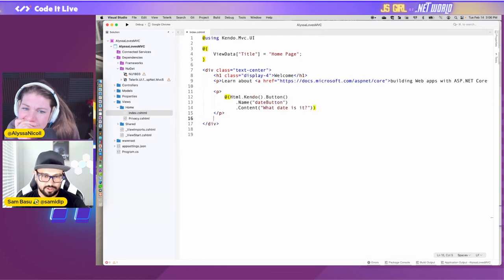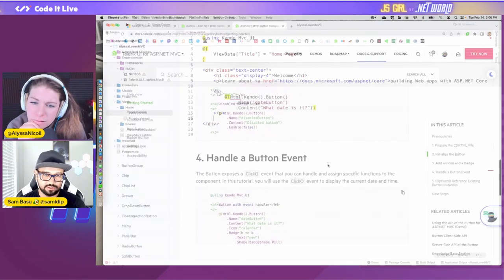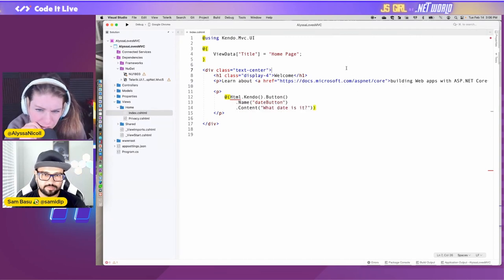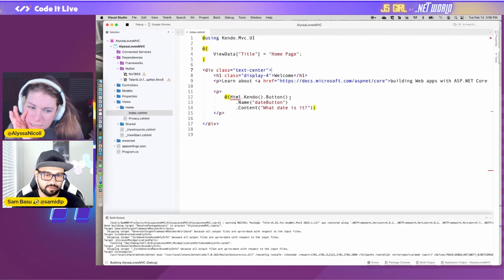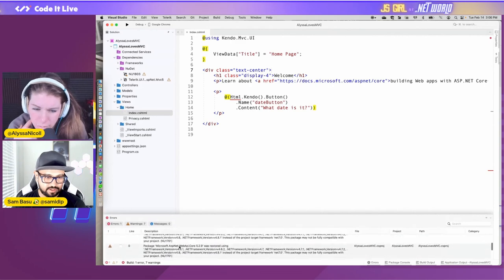How about that? Okay. So can donate button, what date it is, add an icon and a badge. Okay, those are step two. And it's not liking the helper for some reason. How can you tell it's not liking it? Oh, because of the red. The red's quickly. But maybe it's fine. Maybe it's just yelling at me for no reason. Let's see what I broke. Oh, I just did that. Did it run? Did it build? No. It didn't build. You are running the restore.